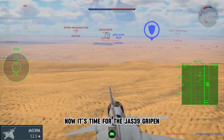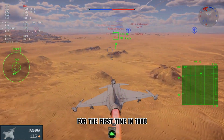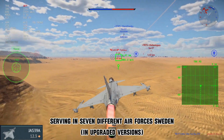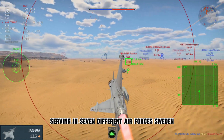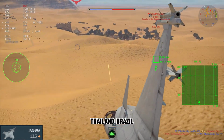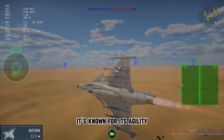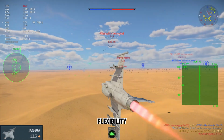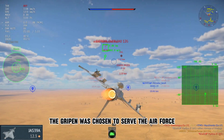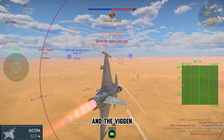Now it's time for the JAS-39 Gripen. The Gripen is a plane that was flown for the first time in 1988. It's still in service till this day, serving in 7 different air forces: Sweden, the Czech Republic, Hungary, South Africa, Thailand, Brazil, and in the UK as a trainer. It's known for its agility, flexibility, and the ability to land on normal roads. The Gripen was chosen to serve the Air Force instead of the Saab 38 and the Viggen.